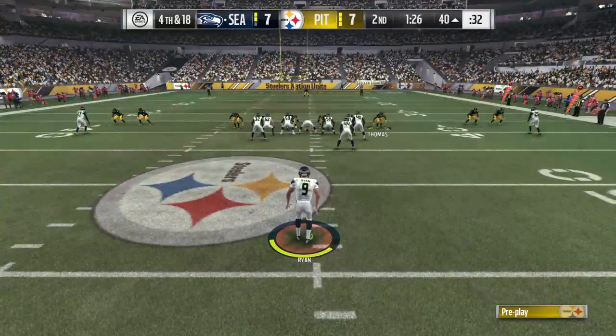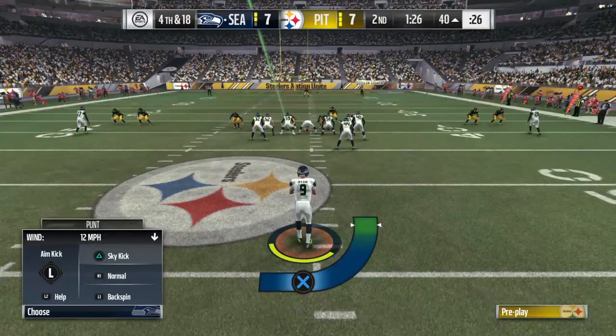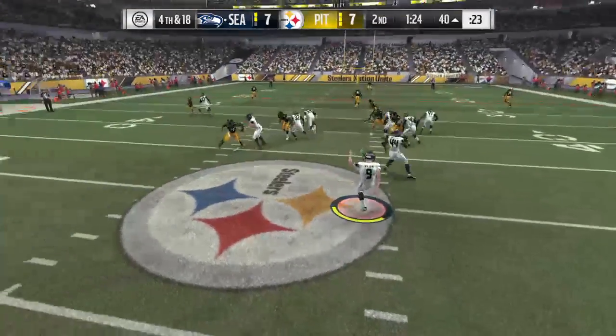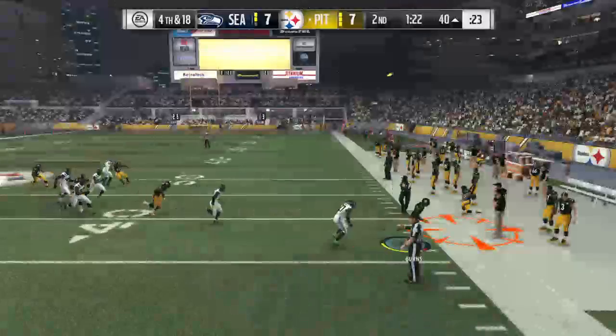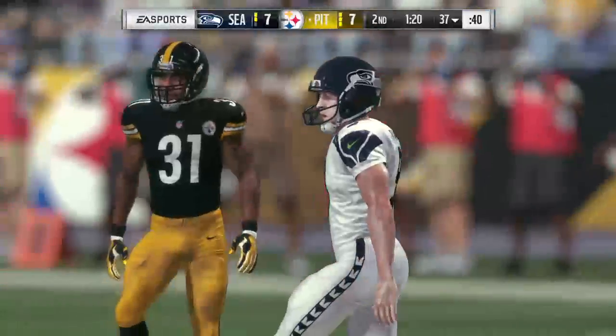So on fourth down, here's the Canadian-born punter, Jon Ryan, to kick it away for Seattle. Back deep for the Steelers, Antonio Brown. And this punt goes out of bounds, and it'll be marked inside the 40.